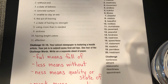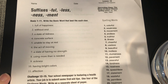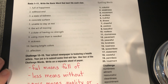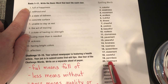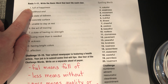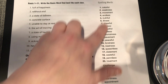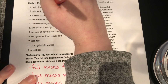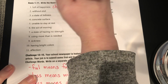So once you have written that down, I would then go on to complete the page. You're going to be using the spelling words numbers 1 through 20. Number 1 says full of happiness. Again, full means full of, so you're going to be using a word that has full. And full of happiness would be cheerful. So then you would write cheerful for number 1.